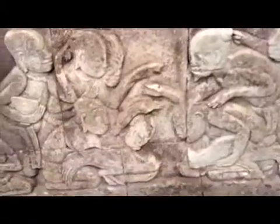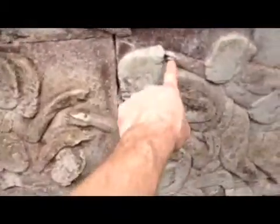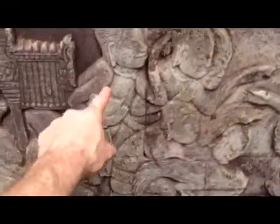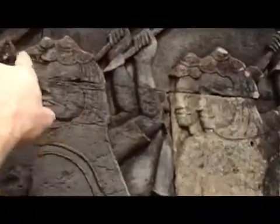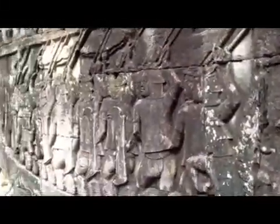Here's a scene depicting cockfighting between the Chinese and the Khmers. You can see the Chinese because they've got this like bun in their hair, and then the Khmers have short hair and really long earlobes. And this is the cockfighting depicted below. These are the Chams. You can tell them by the helmets they wear, which are upside down lotus shapes. So essentially, for these carvings, the Chams were the bad guys.